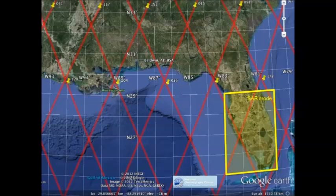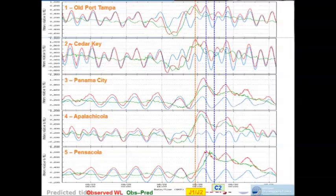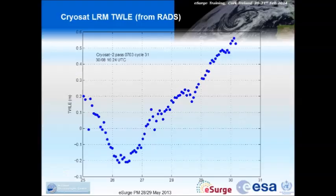Here's another example of Hurricane Isaac. If we look at the Jason altimeter passes, you can see the sampling that you get typically over a 10-day period. And this is what we get from CryoSat. As I mentioned before, the sampling and orbit characteristics of CryoSat are not optimized for this neat coverage, even though this is quite a large area. It's optimized to make very fine measurements over the ice, which is why the tracks are so close together. But nevertheless, when the data are there, we almost have an obligation to use it.